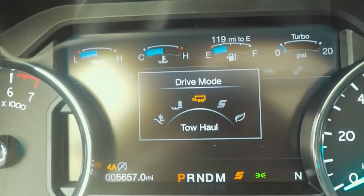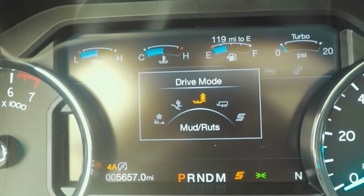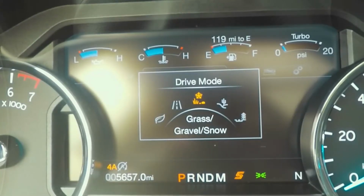If I wanted to do some sweet burnouts, maybe I'd be up to the task. But if you keep going into the drive modes, you find tow haul, you find mud and ruts, you find sand, grass, gravel, and snow, and then back to normal. Those drive modes are reminiscent of, and pulled from, the old-school relationship with Land Rover. The layout looks familiar, the naming looks familiar.